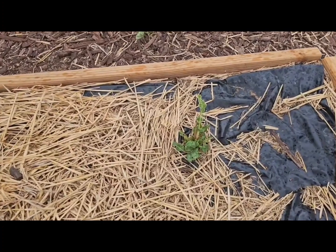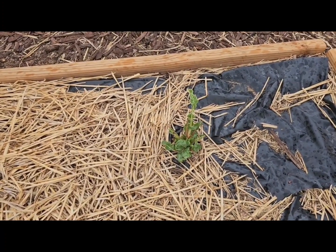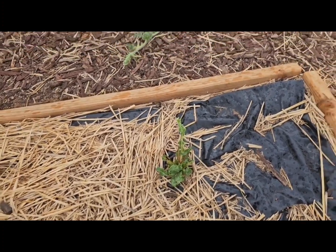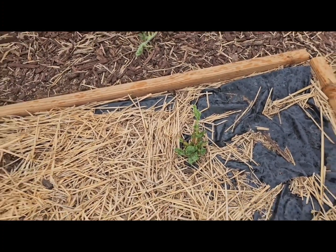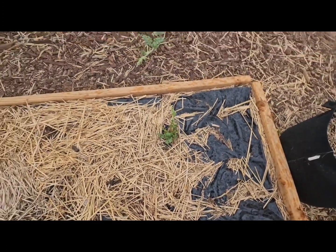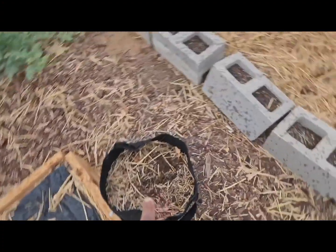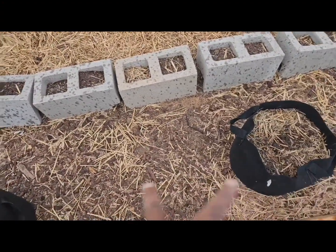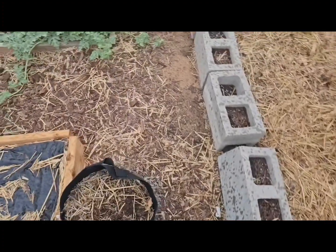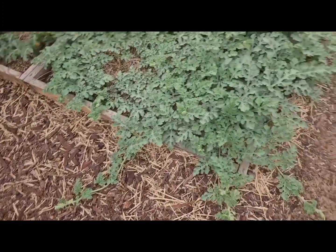This is a Swiss chard that got taken down by whatever, I don't know, maybe the rabbit. I don't know if it'll come back, but I just left it just in case. There was another one right here. We pulled it out. It did not do well at all. These two bags had basil, died, took them out, and I want to put something else in there, not basil.